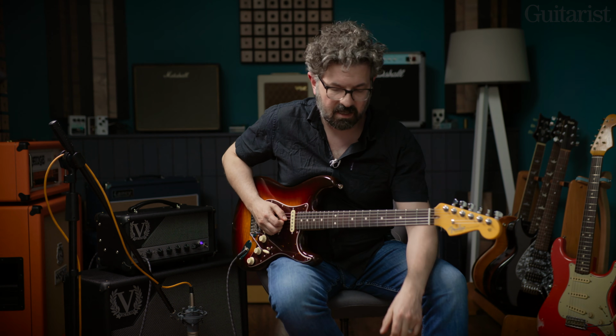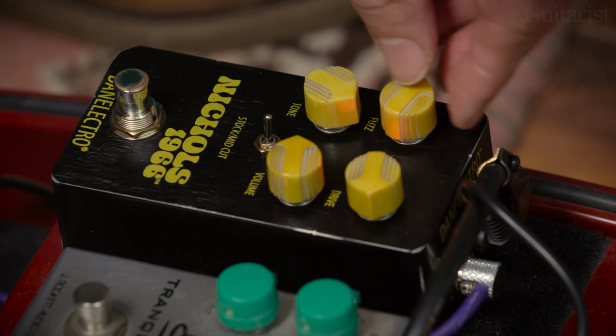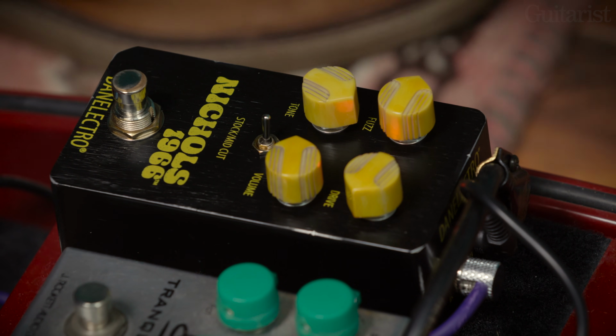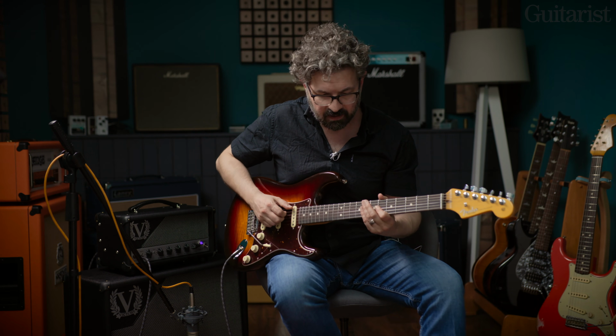That's a bit more sizzly, and loads of compression and sustain. And likewise, if I turn that down, turn the drive up, we get something a bit more civilized. It's kind of like a low gain drive, really. I must say I like the drive side of it. It's kind of more like a nice, juicy, clean boost, really.